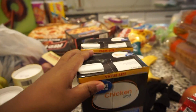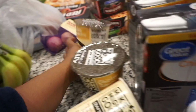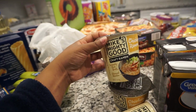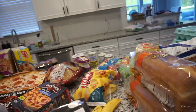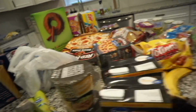I'm making chicken enchilada soup. I picked up beef. Oh, heck no. Okay, well, it was supposed to be four chicken ramens. This is the best ramen on the market. Some bananas, some shallots, some Red Baron little frozen personal pizzas for like little snacks if we need to pick something up. I got some Totino's pizza rolls, which is something that Henry likes.